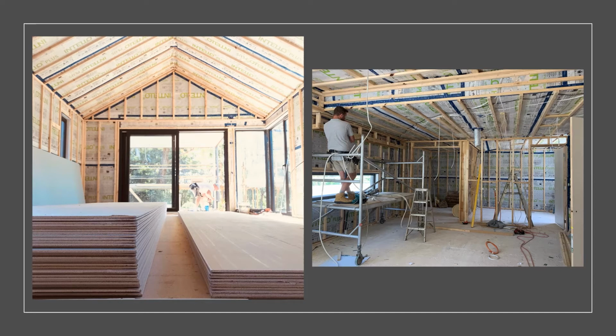As you may know, air tightness is measured in air changes per hour in a building that has been positively pressured to 50 pascals. Passive House certification requires 0.6 air changes per hour.